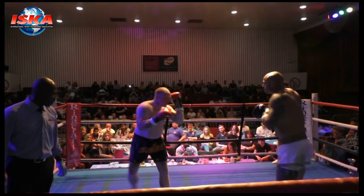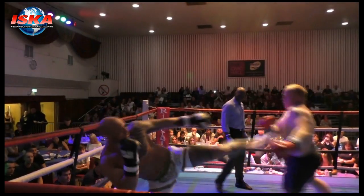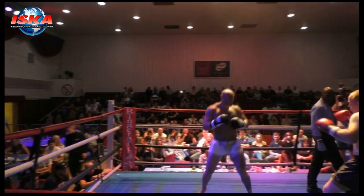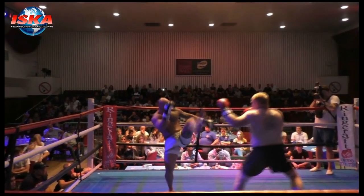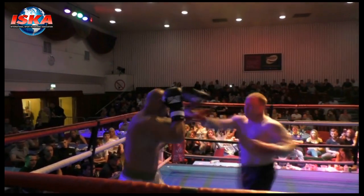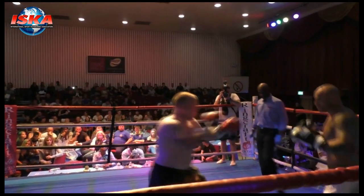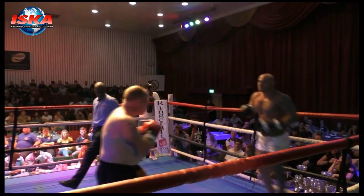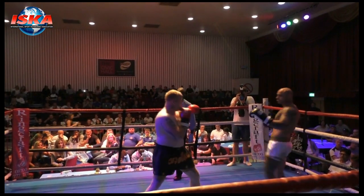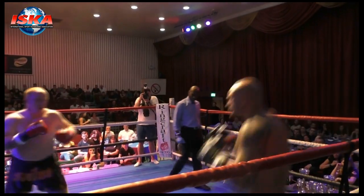Aaron Rodgers, orthodox stance, as you can see, Matt from the southpaw stance. Both men just working their way into this opening round. Matt doubling up, axe kick, left roundhouse. Skips away from the right roundhouse reply from Aaron. Both men taking their time, working their way in. It's five rounds, they'll have a good look at each other, three minutes each round.